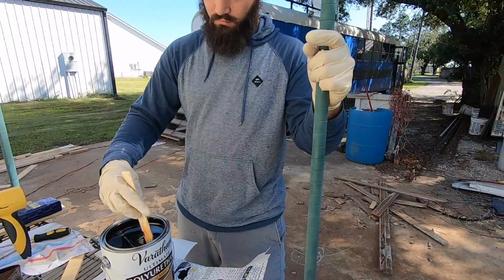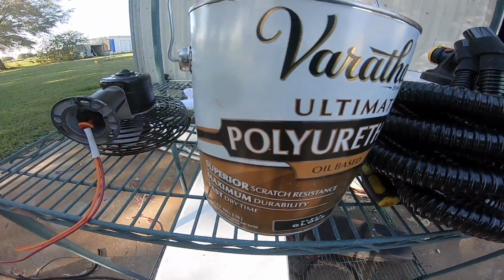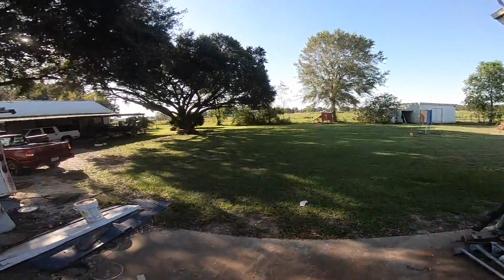So exciting. I have got my station prepped up over here. I've got my polyurethane stirred. They say you should not shake polyurethane. It creates bubbles that are hard to get out. This is the polyurethane we're using. This is a Home Depot brand. You might recognize the gun. This is the gun we sprayed the bus with. This is a Wagner tankless sprayer. I would not recommend purchasing this, but since I already have, we are using it.